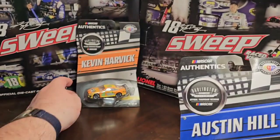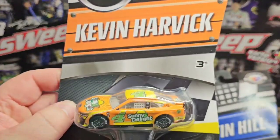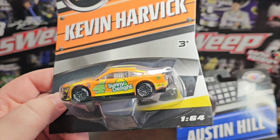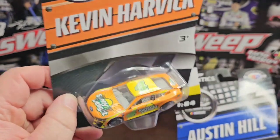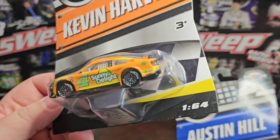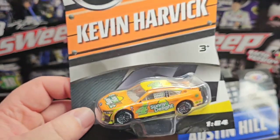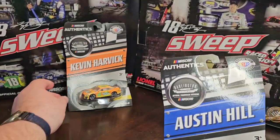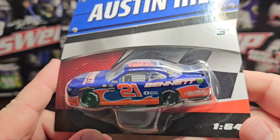And then we got the Sunny Delight number 4 Kevin Harvick car for the Forever, which was his last season. So I think the next two waves actually do have a Kevin Harvick in them. So definitely looking for all the Kevin Harvick cars, nice looking cars. So let's actually open the Austin Hill one up and take a closer look at it.